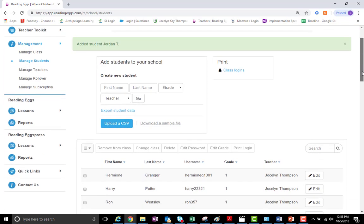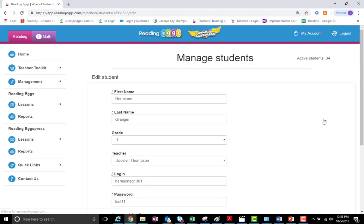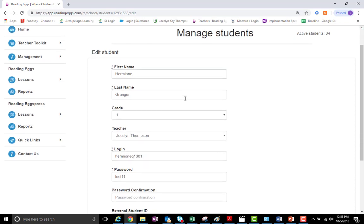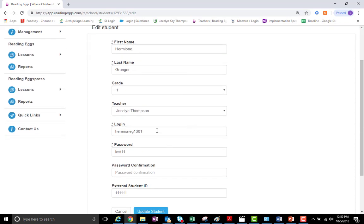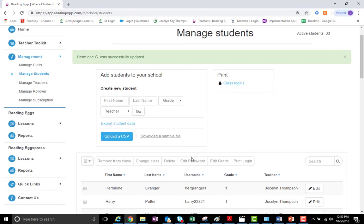Now, let's say you need to edit a user for whatever reason. You'd like to edit their username or their password. Now, you can't set the username in the import, but you can come over here and you can edit it. Now, there are lots of Hermione Grangers out there, but maybe I would like this to change to HER Granger 1. Then I can change her password right there. Whatever I'd like to do, I can update the student. And now it says her username has changed right here.